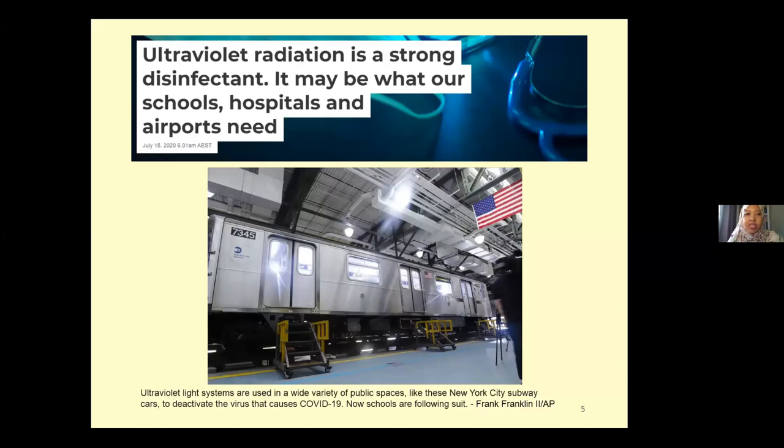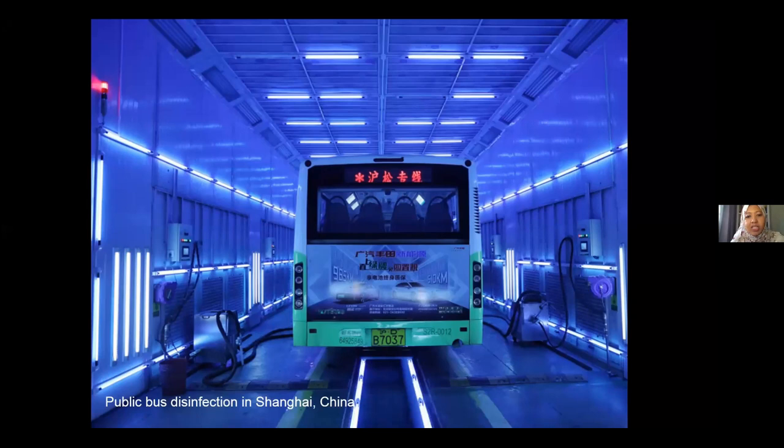Coming back to UVC technology, ever since the pandemic hit us, it has had a dramatic impact on the demand for existing UVC products. New UVC products have also been introduced to capitalize on the demand for disinfection technologies. As you can see in this picture, many public spaces have been using ultraviolet systems, such as the New York City subway, to deactivate the virus, and some are planning to apply it in schools. And this is public bus disinfection in Shanghai, China, where they put many UVC lamps in a chamber and the bus passes through the tunnel.